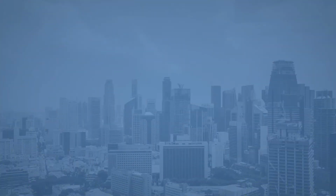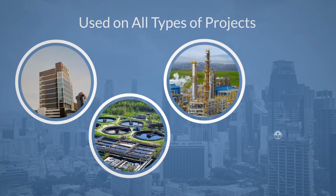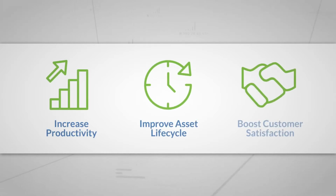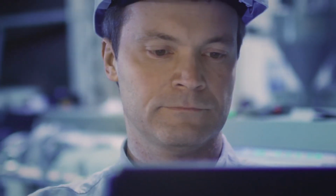The system can be used on projects such as buildings, utilities, industrial plants and infrastructure. Companies using Novade Maintenance experience an up to 20% increase in productivity, plus improved asset life cycles and a boost in customer satisfaction. Is it time to change the way you work?